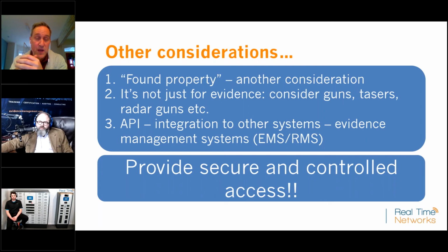It can be for guns or tasers or radars. And again, from talking to Sean, best practices would be that you'd want it in two different locations, but it can all be in the same database, same software, perhaps different terminals, but it can still work together.